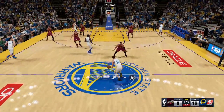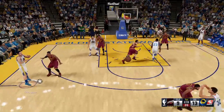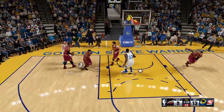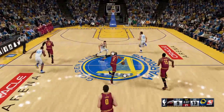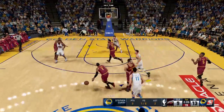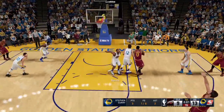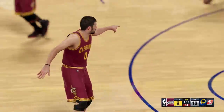Warriors leading by 4. Back to Curry. From deep. Curry with another miss. And he's trying to shoot his way out of it. You know, they have the lead, but honestly, I think it might help if he'd be a little bit more selective tonight. Love with a wide open look. And another 3 for Cleveland.